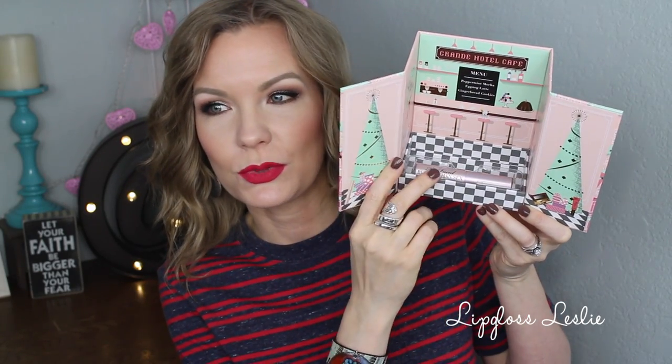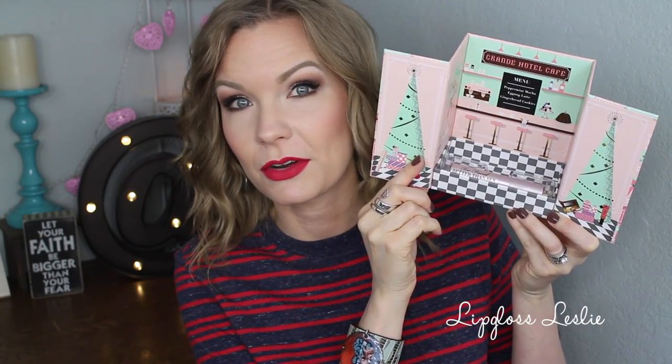Super duper cute. You do get a deluxe size sample of the Better Than Sex mascara, which I've mentioned multiple times. I do like that mascara. I think it does great things for the lashes and gives great volume, length, but it does smudge on me. But most mascaras do smudge on me.